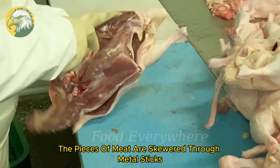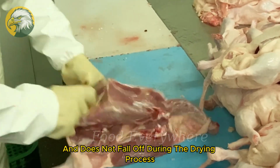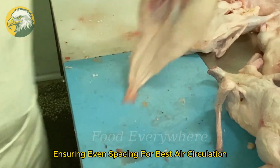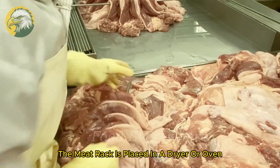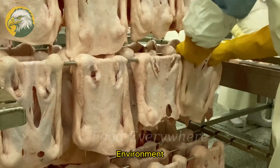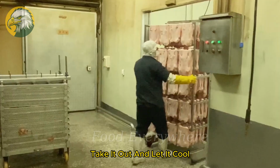Next, the pieces of meat are skewered through metal sticks, making sure each piece of meat is held firmly in place and does not fall off during the drying process. The meat sticks are then placed on a standard rack, ensuring even spacing for best air circulation, helping the meat dry evenly. The meat rack is placed in a dryer or oven with precisely controlled temperature and time. The drying process takes place in a dry and ventilated environment, helping the meat retain its natural flavor and spices evenly. After drying, take it out and let it cool.